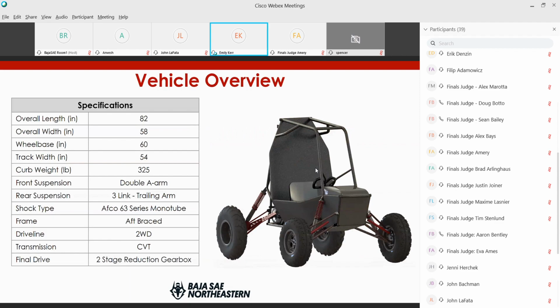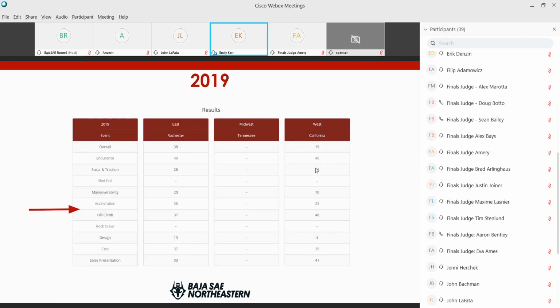Our 2020 vehicle is a two-wheel drive aft-braced vehicle with double A-arm front suspension and a 3-link trailing arm rear suspension setup. We began this season by analyzing our performance in the 2019 season. We identified acceleration and hill climb, pointed out above, as our two weakest dynamic events, both in California and Rochester. In both events, we finished lower than 30th place.